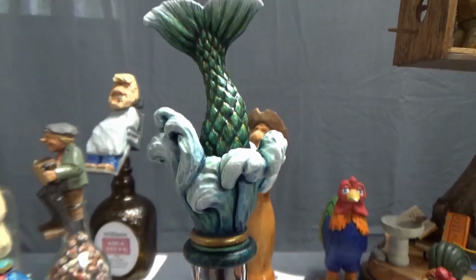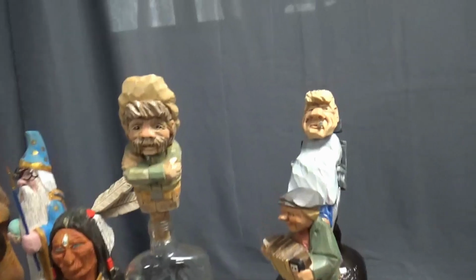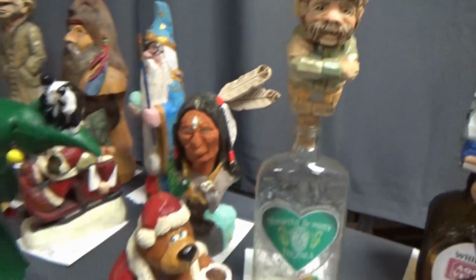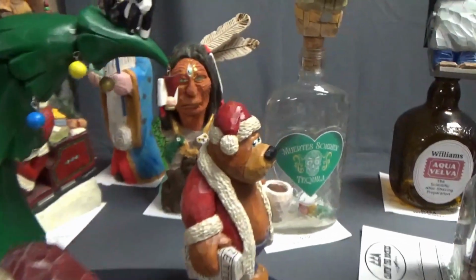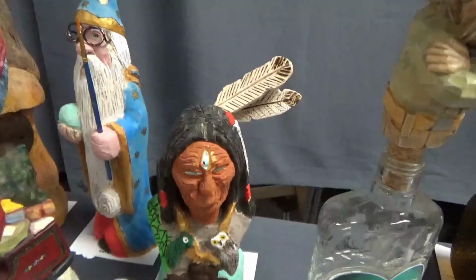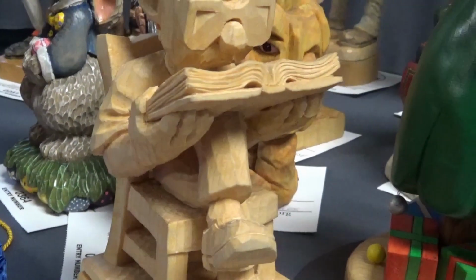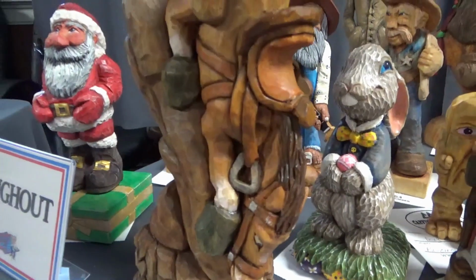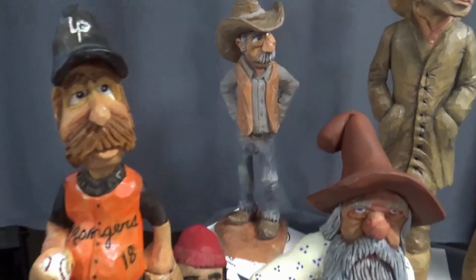Fish sticking up out of a bottle, that's creative. I like that. Here's one of mine. There's another one of mine back there.